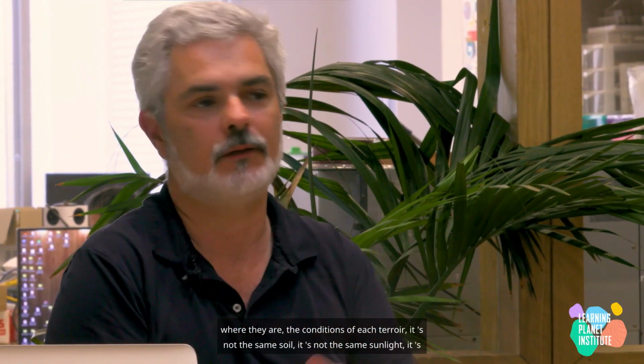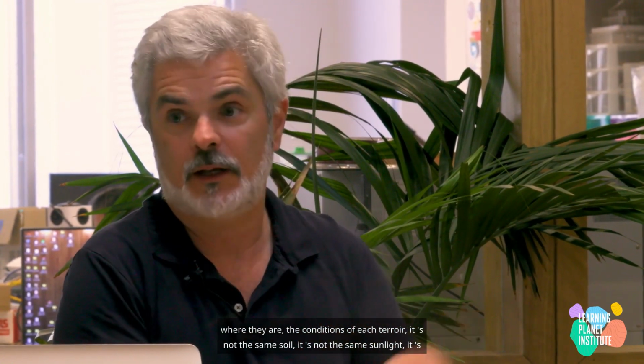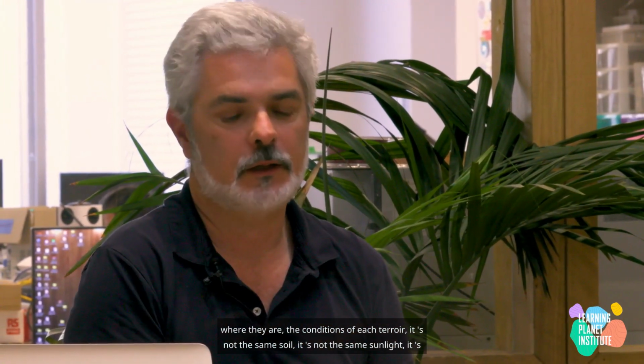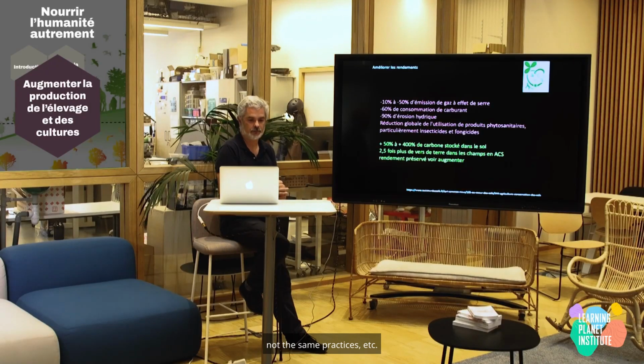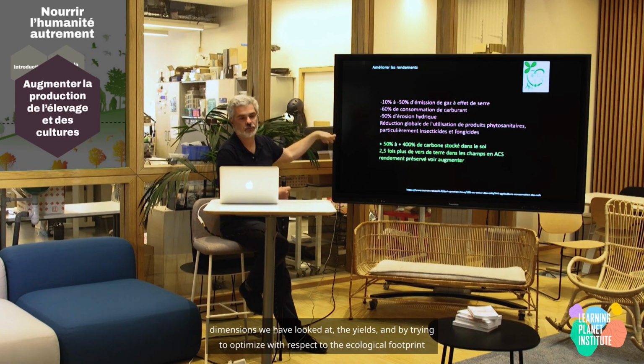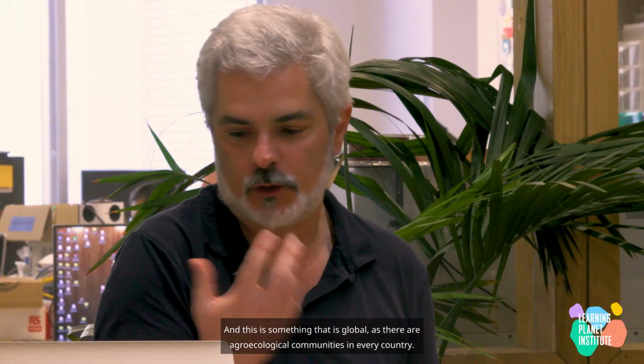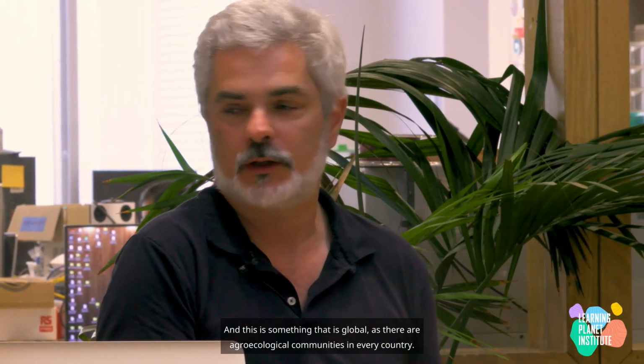So there is something along those lines, people settling in a particular terroir, because it will depend on where they are, the conditions of each terroir. It's not the same soil, it's not the same sunlight, it's not the same practices, etc. And who will work together to create a community that exchanges practices to maximize the different dimensions we have looked at, the yields, and by trying to optimize with respect to the ecological footprint. And this is something that is global, as there are agroecological communities in every country.